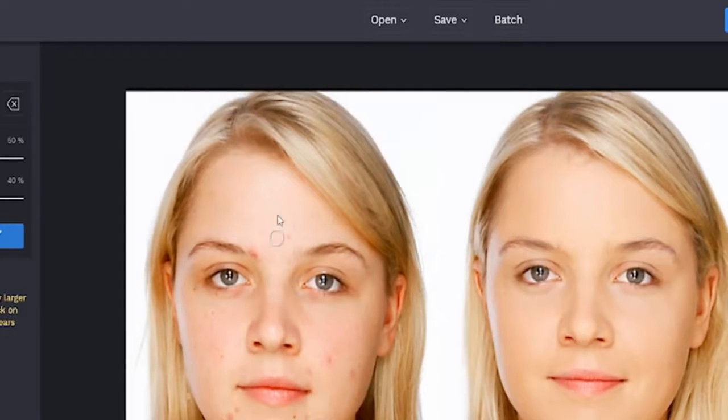So click on that tool and you're going to get a brush here. Now you can make the brush bigger or smaller, and the idea here is to click on the parts that have acne, and it's then going to remove them and make the skin smooth. So if we take this part here and we click on it, you can see it gets rid of the acne. So we keep doing that for each individual spot.